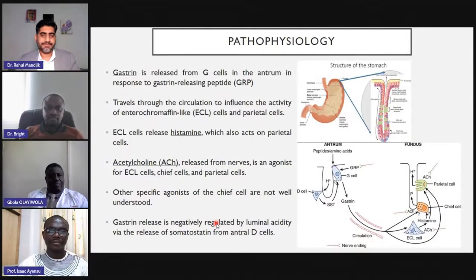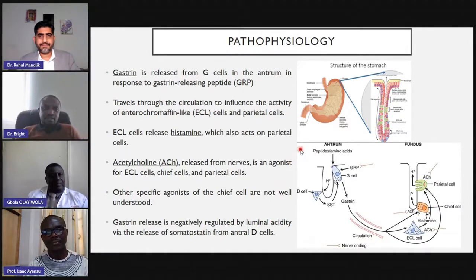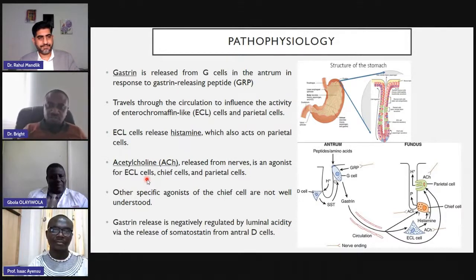Slide, please. Thank you. So I think for us to understand how hyperacidity takes place, it's important that we understand what happens in the stomach. How is acidity maintained? So we have different types of cells in the stomach that are responsible for maintaining the acidic environment in the stomach. We have the G cells, which produce gastrin. We also have the enterochromaffin cells that produce histamine. We have acetylcholine as well, which is produced at the nerve endings of the vagus nerve. And of course, we have the D cells that produce somatostatin.